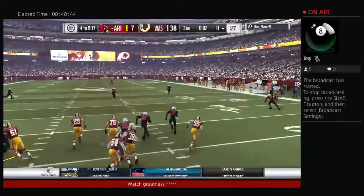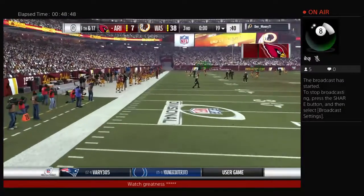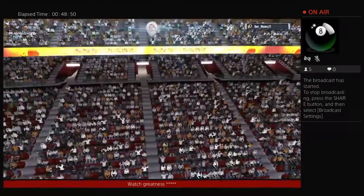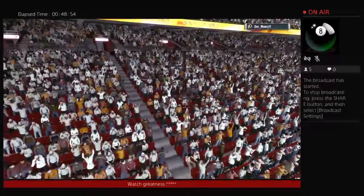And he gets this away, angled for the sideline with a lot behind it. Wow. And this is going to be ruled out, I think, just inside the 20. Yes, it will. Side judge calls it at the 19-yard line.